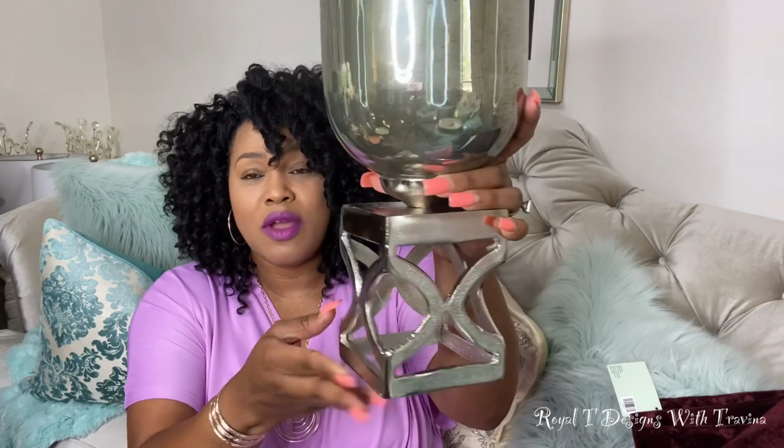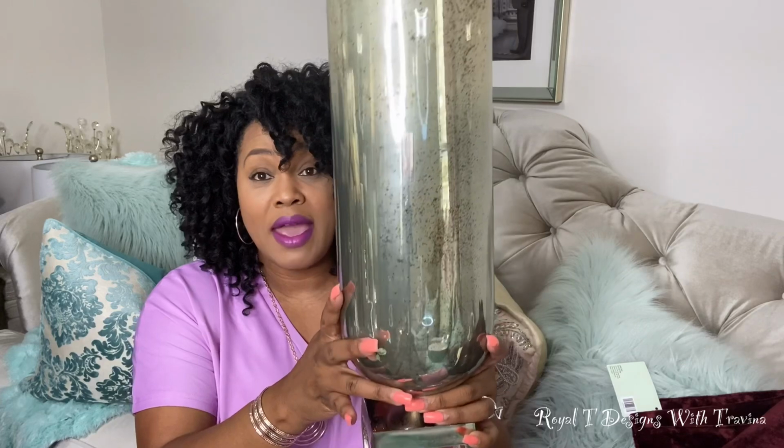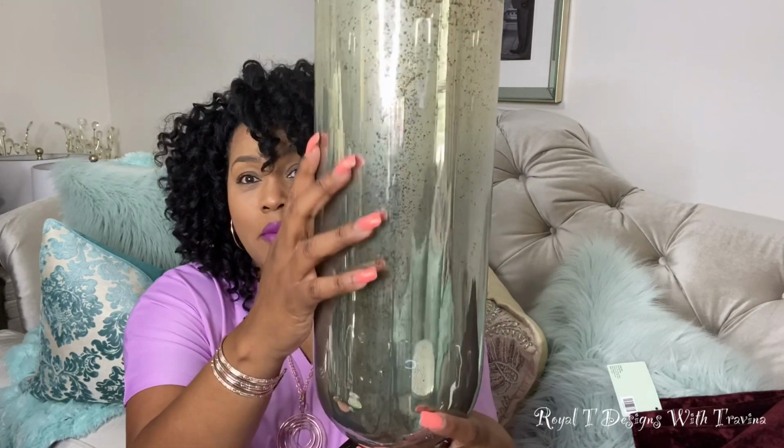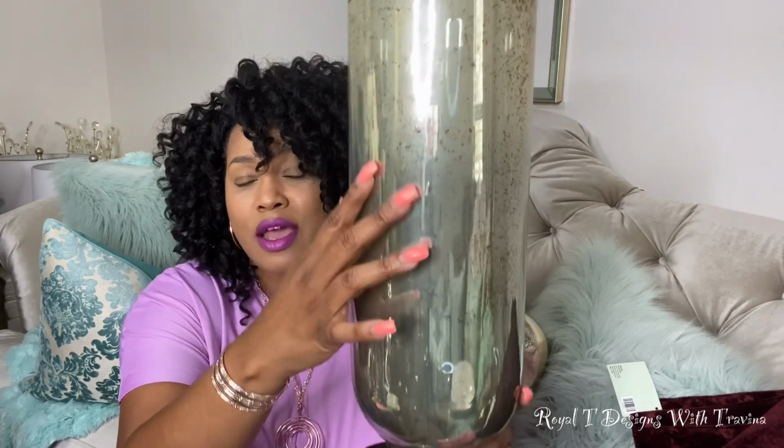Absolutely stunning, you guys. I love the chrome detail here. This is very, very well made. I absolutely love it. It's like a mercury glass, and it goes from the mercury, the silver, and it umbrays down to my aqua. You guys knew they made this with Travina in mind. They were thinking about me when they made these.